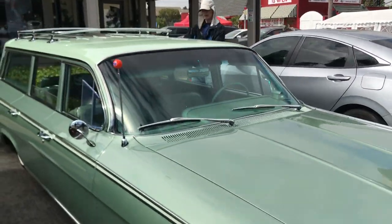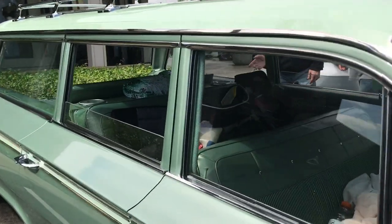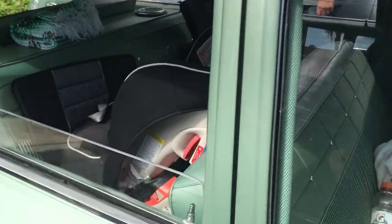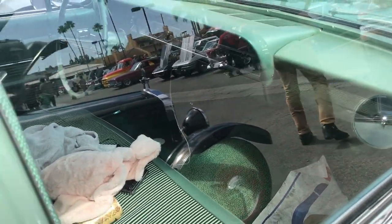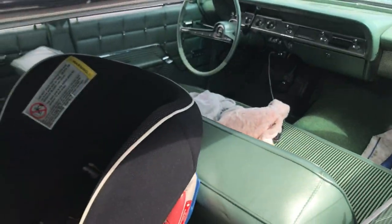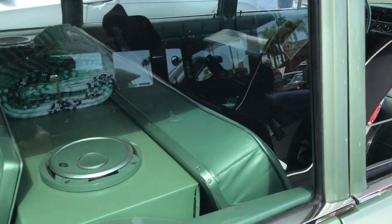Respect if you can put a wagon together, right? Yeah. I mean, a truck all day long is easy, but a wagon, good luck. There's a lot to go to a wagon, man. And this thing's really pretty. Got the kids' seat in it. This is the family wagon right here, baby. Nice. He's got a nice speaker box built in.